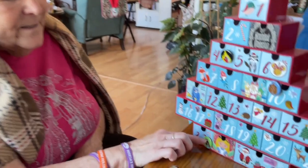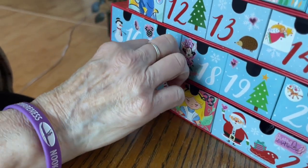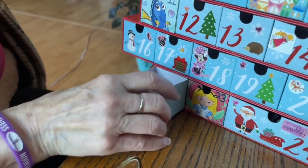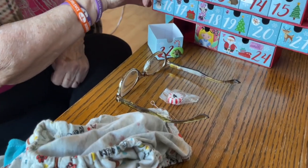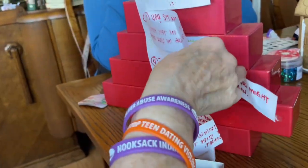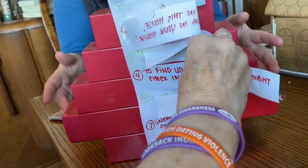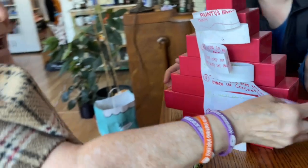Your turn, mama. 22, who's that guy? That is Gerald. Gerald. From Finding Dory. Aw, I love him. Number four. Oh, you're going on a scavenger hunt. Let's see what number four says. To find your gift within, you might check in Cece's bone bin.